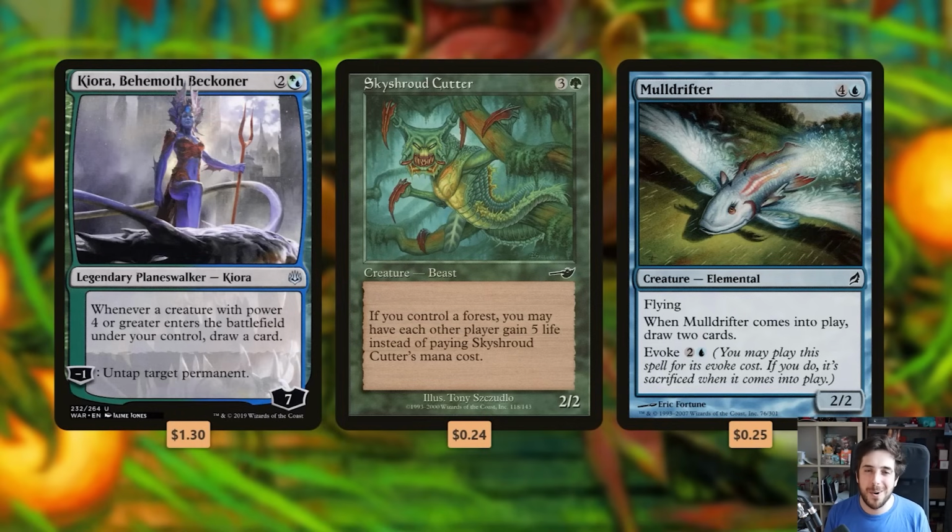We also have a couple cards that you can cast for free, but also trigger Helga, like Skyshroud Cutter. Yes, Skyshroud Cutter, Commander All-Star.